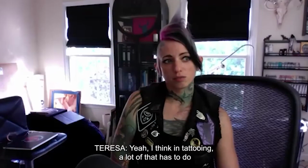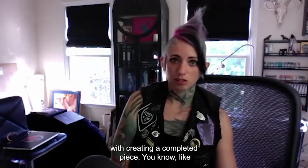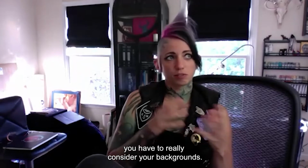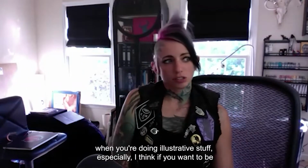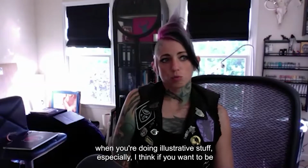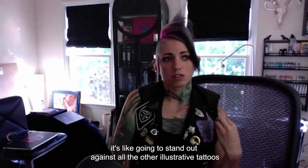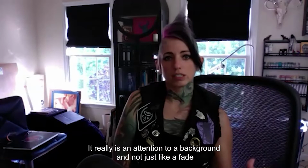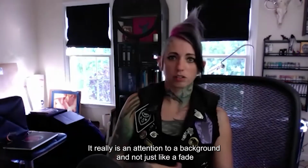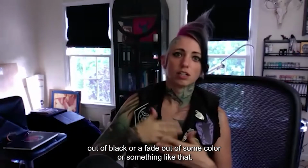Yeah, I think in tattooing, a lot of that has to do with creating a completed piece, like you have to really consider your backgrounds. And I think in tattooing, a lot of people don't. When you're doing illustrative stuff especially, if you want to make something that's different, that's going to stand out against all the other illustrative tattoos that are out there, it really is an attention to a background, and not just a fade out of black or a fade out of some color or something like that.